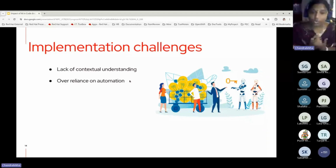And the next one is over-reliance on automation. Relying too heavily on AI for code documentation can result in a lack of human oversight. Developers can become complacent and trust the AI-generated documentation too much without critically evaluating its accuracy, potentially leading to errors or misunderstanding in the code base. So this induces individuals to heavily depend on AI, leading to diminished work ethic and increased complacency.